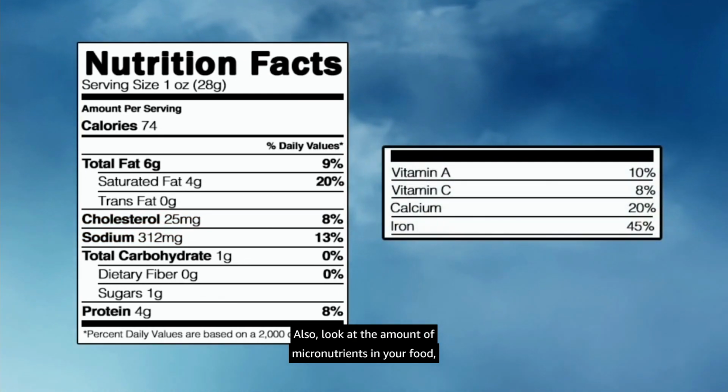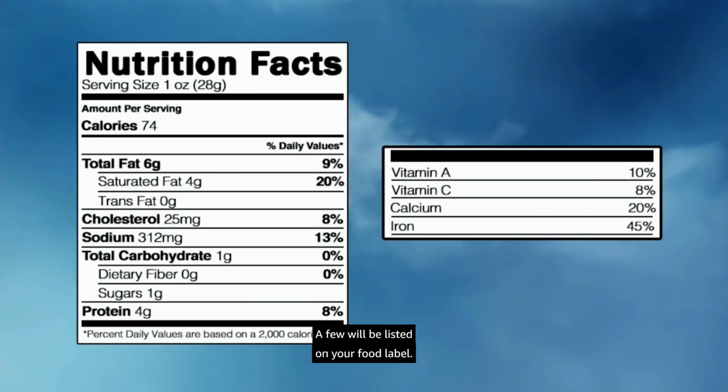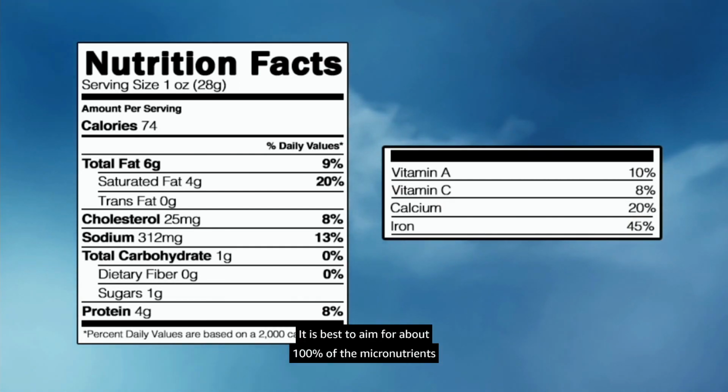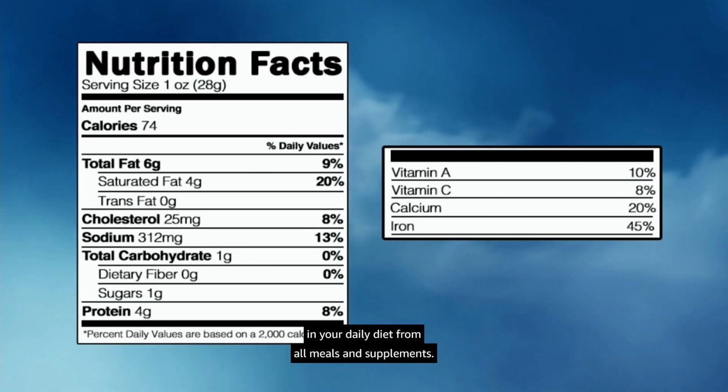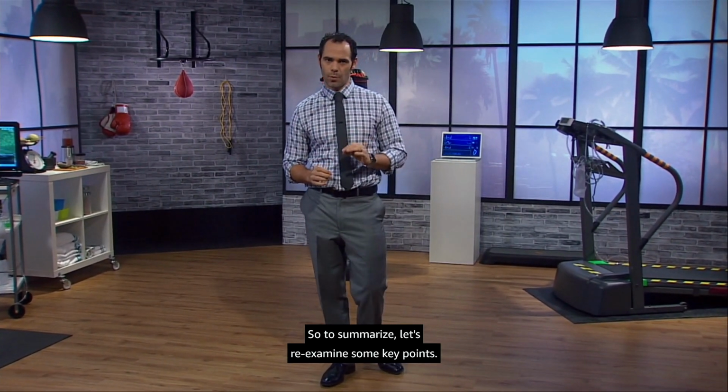Also, look at the amount of micronutrients in your food, including vitamins and minerals. A few will be listed on your food label. It is best to aim for about 100% of the micronutrients in your daily diet from all meals and supplements. So, to summarize, let's re-examine some key points.